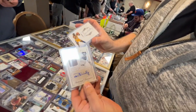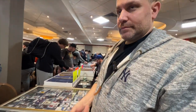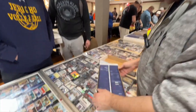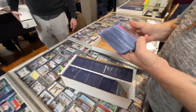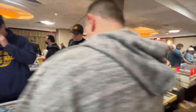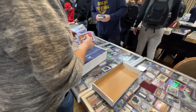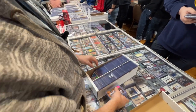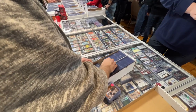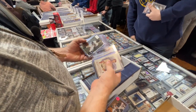$100, James Worthy, Ron Guidry, awesome cards. Thanks, man. These are mine that I bought from Frank. And I have some other stuff. Has he been getting anything new? Not yet. Thank you.